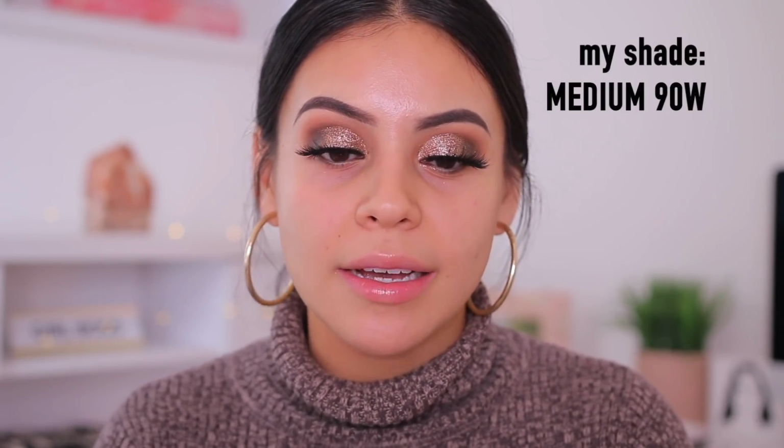I think the shade that is going to work best for me is going to be Medium 90W, just because I do have a little bit of an olive skin tone. By the way, I have a glitter eye look going on, so if you see glitter on my face, don't mind it. I'm sorry if it's distracting, but the show must go on. I already primed my lids and everything.